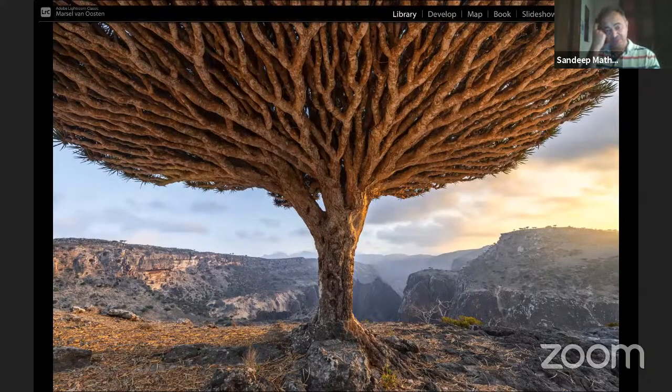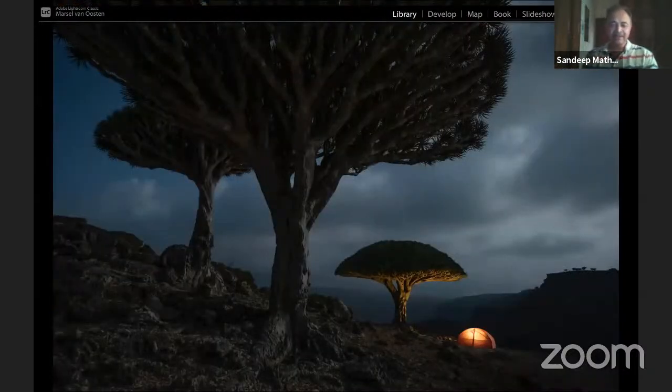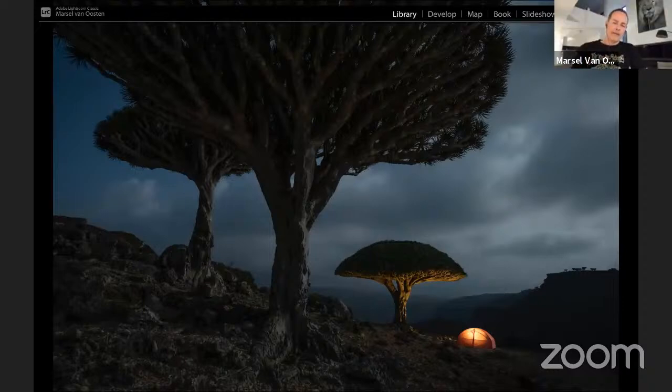What was the thought process behind cutting off the top of the tree? Was that deliberate? Yeah, okay, it's a good question. So there's a couple of things happening in this image that are actually not very much like me.